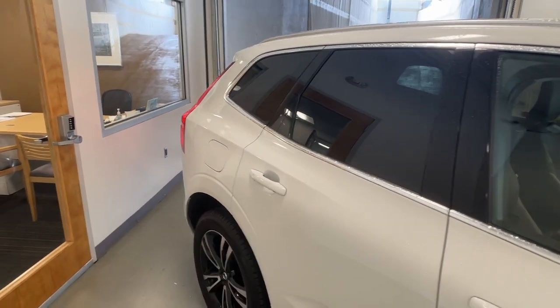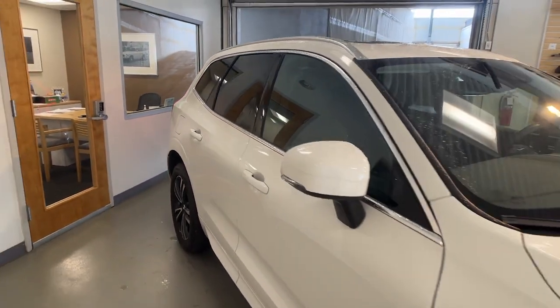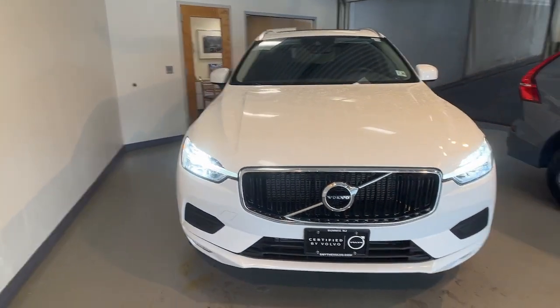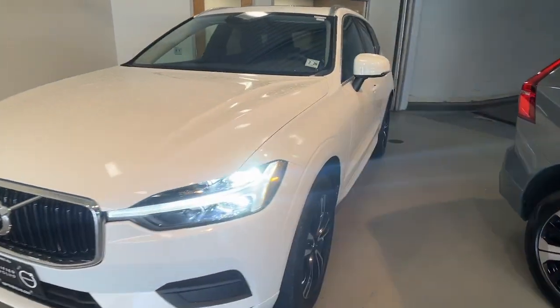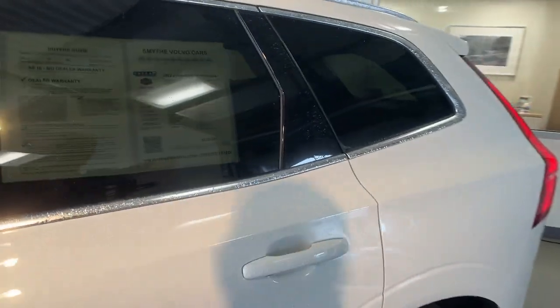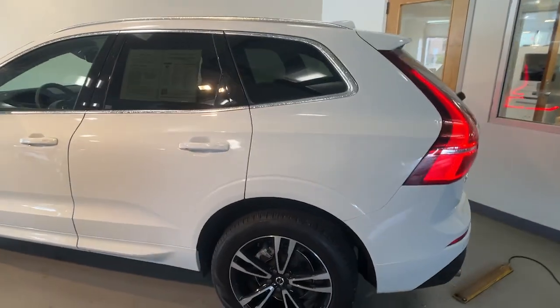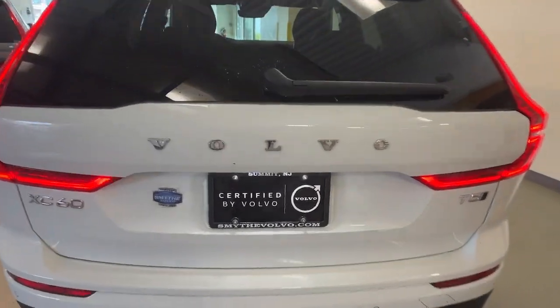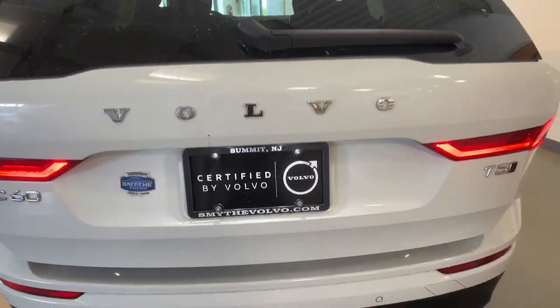You're gonna love the 2021 Volvo XC60. This vehicle is an outstanding buy with fewer than 25,000 miles on the odometer. This meticulously crafted XC60 delivers refined comfort and industry-leading safety features wrapped in sleek, contemporary style. All you need to do is relax and enjoy the ride.